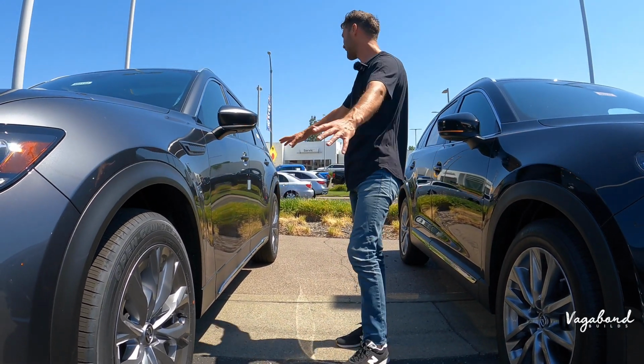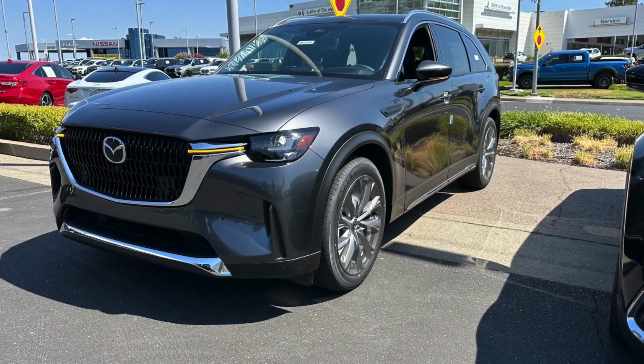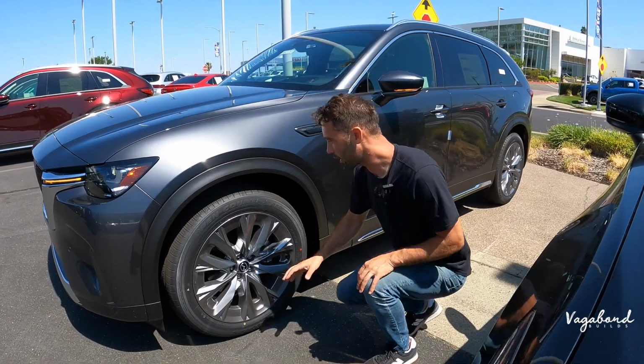Now, the side itself and the profile of the CX-90, I'm just gonna have to tell you guys, I am falling in love with it because of that kind of European feel on that side profile. Let's talk wheel area, okay? Wheel area, what do we see?